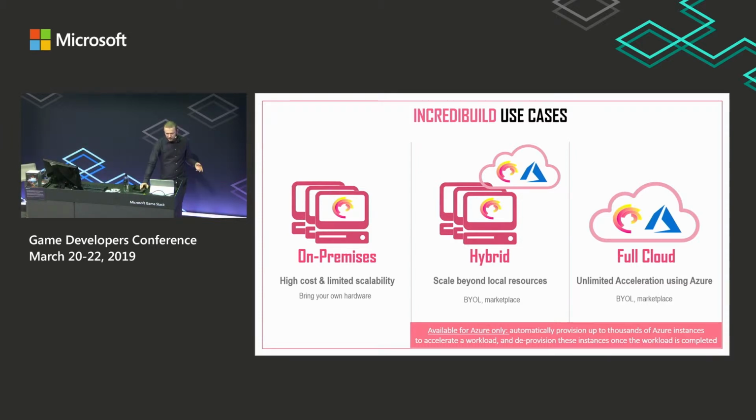So, talking about possible use cases for IncrediBuild, we see three main deployment options. The good old on-premises deployment allows using your local resources to accelerate the heavy workloads strictly on your hardware. If you're familiar with IncrediBuild, chances are that this is probably the use case that you know us from. This comes with its own price tag, since the resources at your disposal are a bit limited, and maintaining large on-premises machine and server grids comes with sometimes substantial hardware and IT cost.